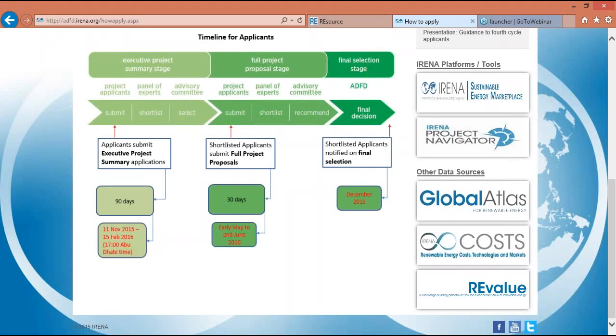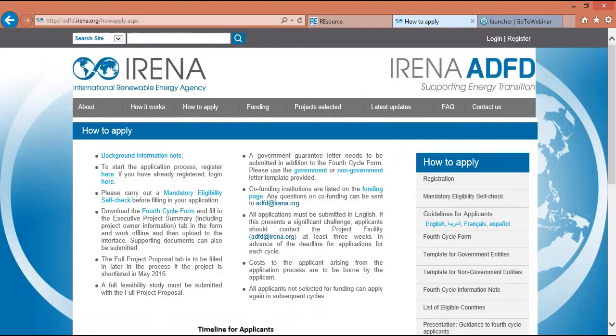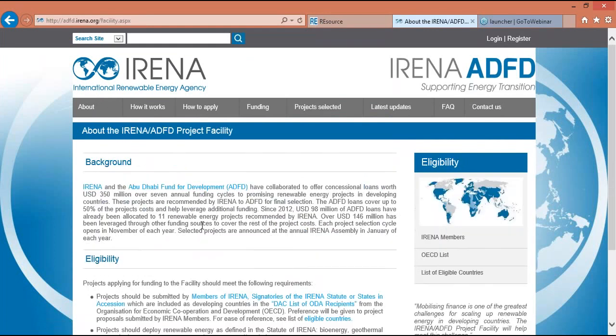There was a question saying, where can I see the requirement of the participant? That's David Al-Rashid. So the participant needs to, first of all, there's an eligibility aspect in the About page on the IRENA website, which tells you that projects need to be submitted in member IRENA signatories or states in accession and need to be in the DAC list of ODA recipients.